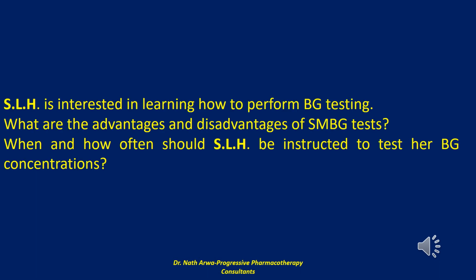The next question reads, SLH is interested in learning how to perform blood glucose testing. What are the advantages and disadvantages of self-monitoring of blood glucose tests? When and how often should SLH be instructed to test her blood glucose concentrations?